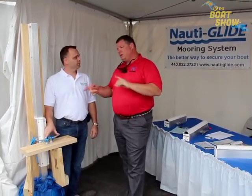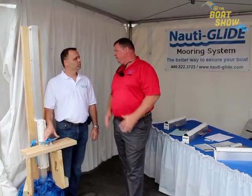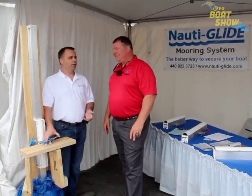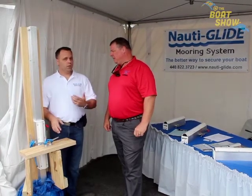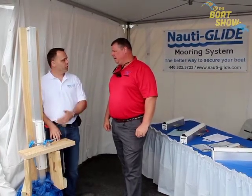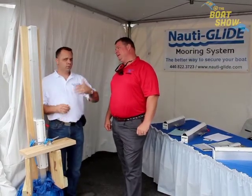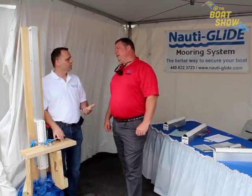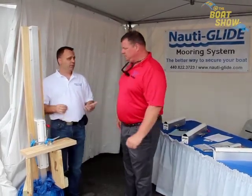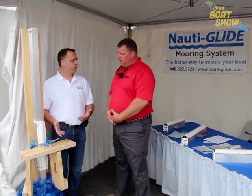And it'll be a lot more secure when you come on and off the boat, which is such a challenge and such a great safety feature. The other nice thing about it for the marinas is they know that the boats are secured and tight. They don't have to worry about loose boats getting away and possibly hitting or hurting other boats. So from a liability standpoint, from an insurance standpoint, it's even better for them as well.